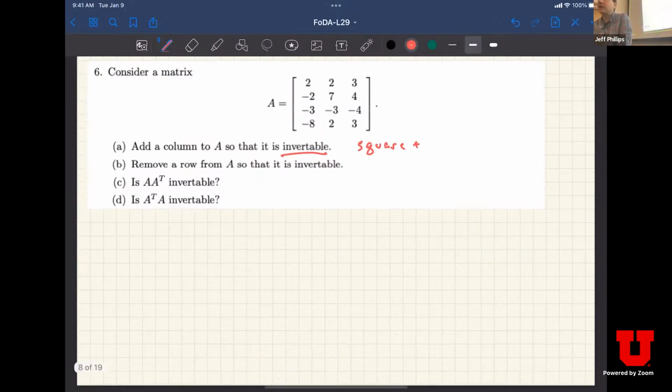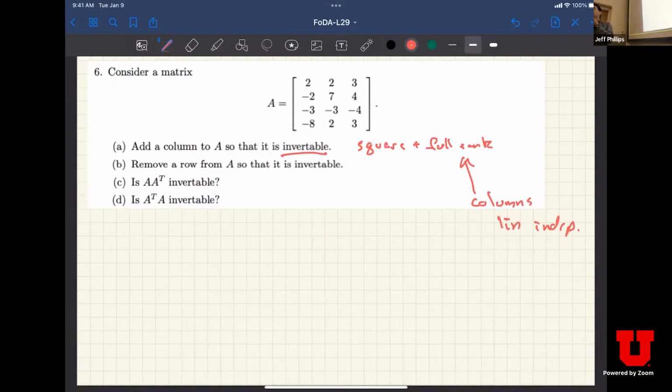In general, the columns have to be linearly independent. We would often say full rank. If the columns are linearly independent, that means I can't write one column as a linear combination of the other columns, by adding scaled multiples of the other columns. Okay, so I need to add a column so that's not true.